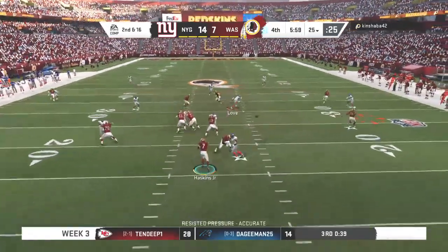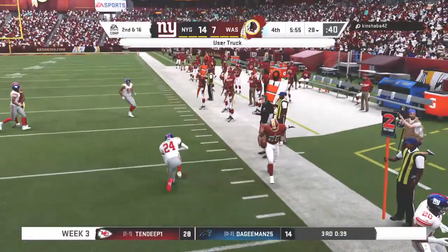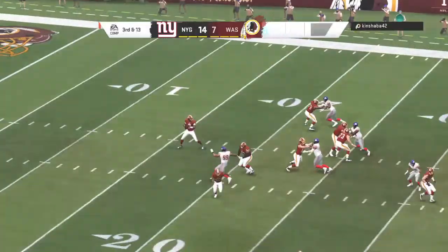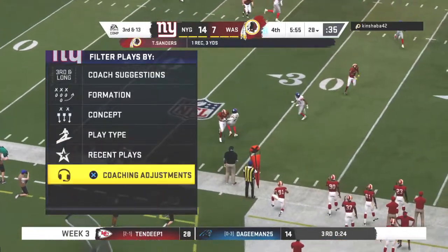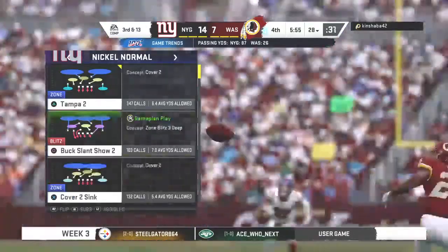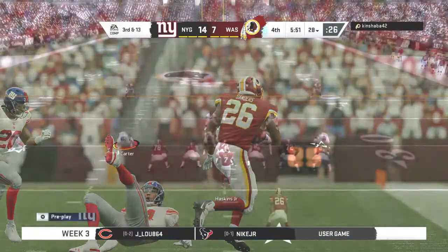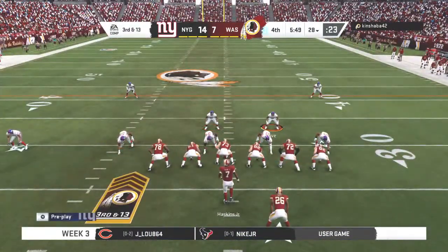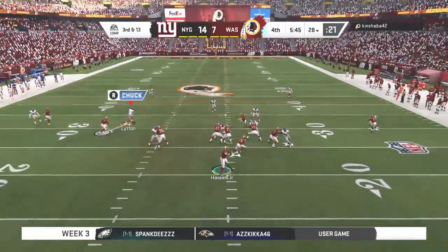Now on 2nd and 16, Haskins. And that's complete to Sanders. And he'll get this up past the 25 before he's out of bounds. And we see another pitch and catch there to the running back. This position just continues to evolve. They become just as critical to the passing attack as a lot of receivers, tight ends, because their ability to make people miss in the open field can really generate big plays for an offense.